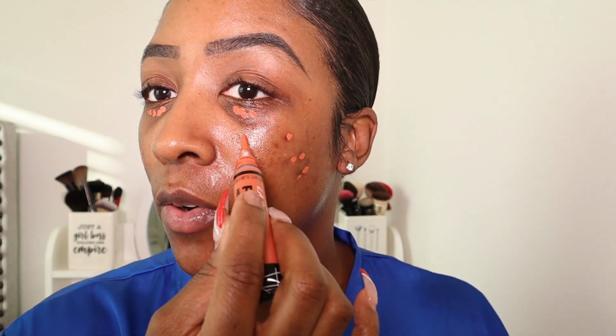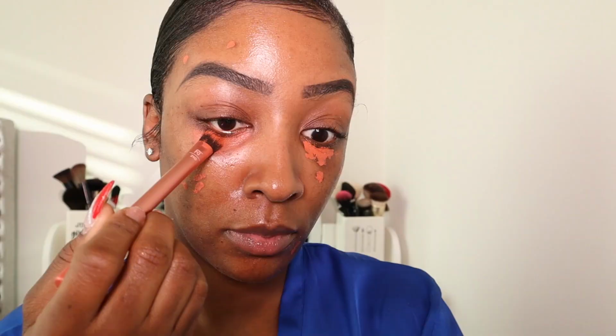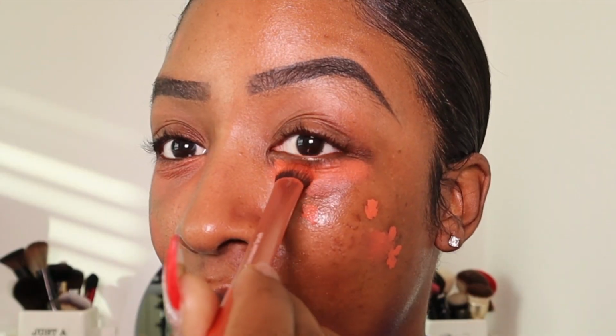And I feel as if color correcting all of my flaws beforehand makes my makeup, my foundation, look so freaking good in the long run. So I like to let it sit for a few minutes before blending out because I really want the maximum coverage when I am color correcting any of my flaws. And I do want to say, when it comes to color correcting the darkness of the under eye, you want to correct the darkness only. So less is more when it comes to corrector. I think I put a little bit too much on this side, but it's okay. I'm going to use it around my mouth area.